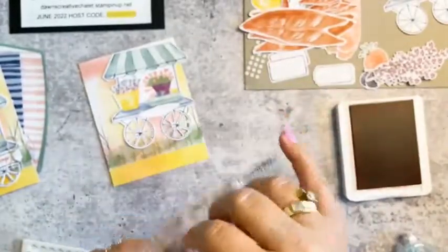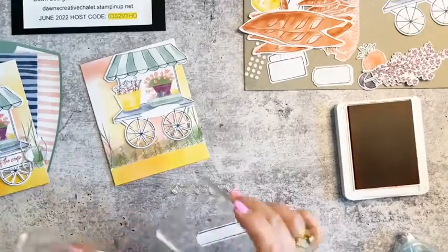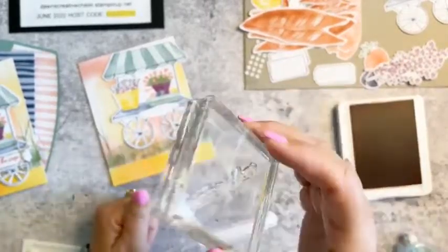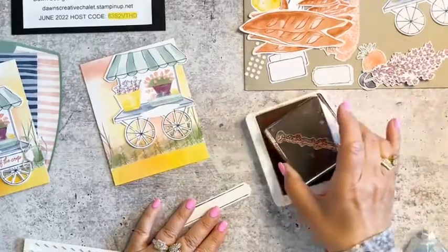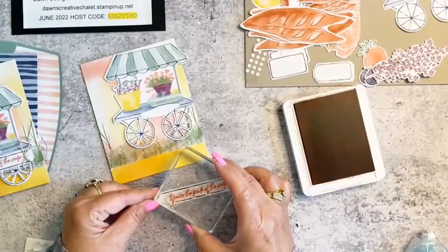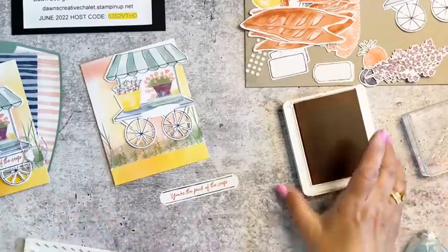Okay, so I'm going to go ahead and use this long sentiment right here, which says, you're the pick of the crop. It will fit on the block that is given to you in the kit. You'll probably want to do it sideways. What's nice is that the stamps in the kit are photopolymer stamps. They're clear, so you can see exactly where you're going to stamp, which helps you be successful when you stamp, although I still stamp crooked sometimes. That's just me. Just apply a little bit of pressure. You don't want to rock your stamp, just down and back up. Perfect. I like that.